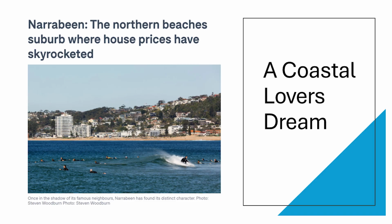But the suburb itself is stunning and beautiful. Again, I call it a coastal lover's dream, and you'll just see here Narrabeen, the northern beaches suburb, where prices have skyrocketed. Look, North Narrabeen is obviously just north of Narrabeen, but the peninsula it occupies, there's obviously a hilly part, then a sort of coastal part on the eastern side of Pittwater Road. But look, it's beautiful. The lake is a really good spot to go fishing, even kayaking as well.